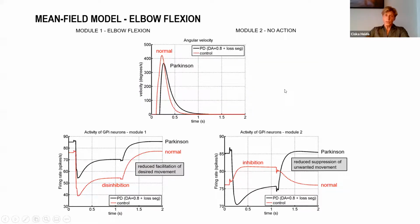So this is the velocity pattern that we then create with this fight module, translating the neuronal activity into an angular velocity profile. So you can already see that in a normal situation, amplitude is a bit higher, so the absolute value of the velocity is a bit higher compared to the Parkinson's condition, and it takes a bit longer for the Parkinson's condition to complete this movement.